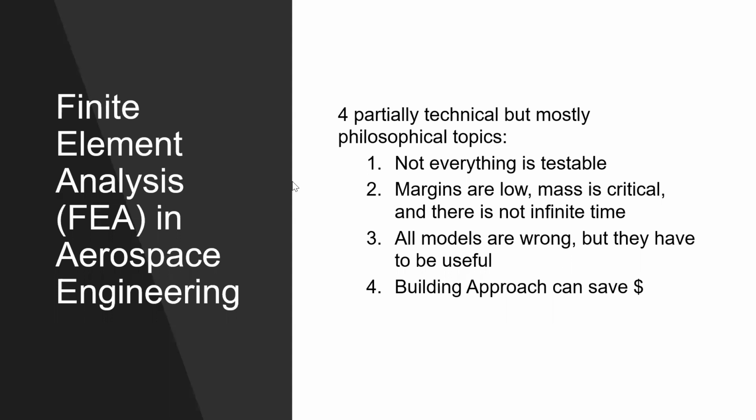Yeah. I can't wait until we discuss number three coming up, because that's very thought provoking. All models are wrong, but they're useful. I'm very curious to see where you're going with that one. There is a question about when we say margins are low, what does that mean?